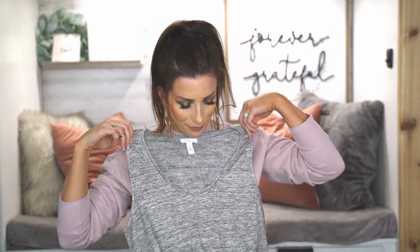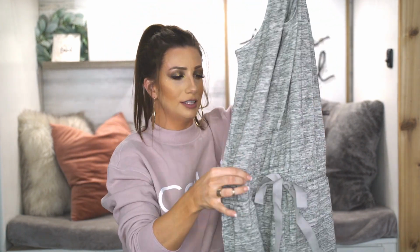I thought it looked really cute, but things like this usually look not good on me, so I wanted to try it. We'll see when I try it on, but I feel like it's really long. This is supposed to be at your waist and I feel like it's going to be at my hips. So we'll see about that.